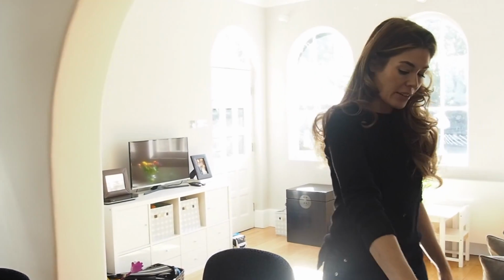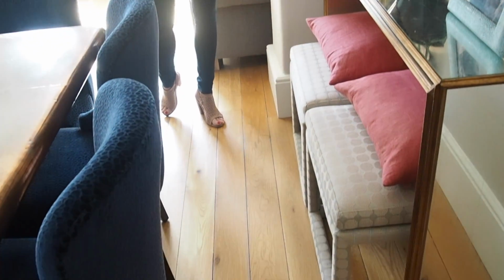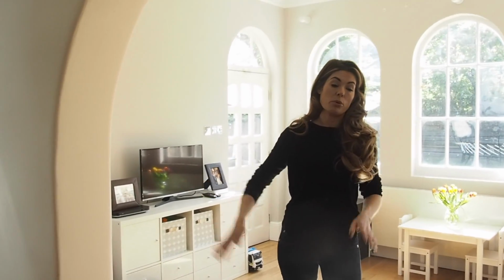And then underneath, I've got some Jonathan Adler footstools, and these are really if I have an overflow of people for dinner. I know they're sticking out a little bit, it's not perfect, but they're quite nice and they're quite funky in design, and if I need a couple of extra seats, I can just pull them out.